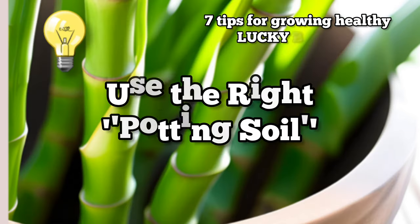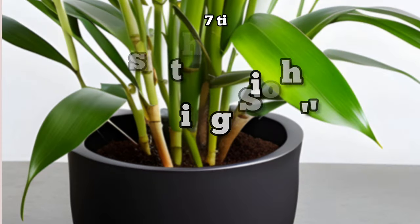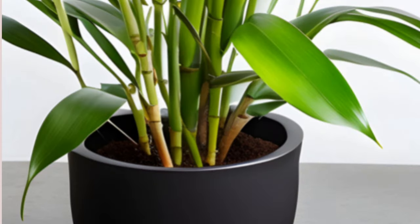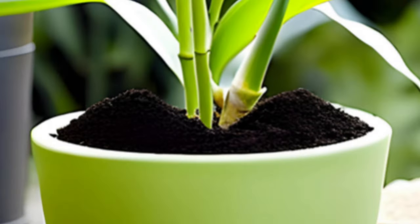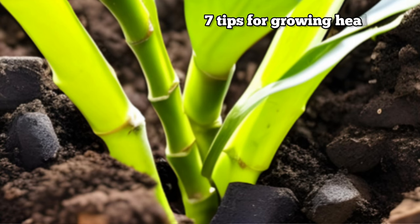Tip number 3, the perfect potting soil. If you opt for soil, you need to provide the best environment for your bamboo's roots. Use a well-draining potting soil with good aeration to promote healthy growth. You can also add a dash of compost to give your plants a nutritious boost.